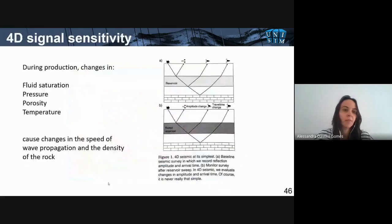Now, talking about detectability. Detectability, as I said, depends on the reservoir and the production strategy that is being applied, right? We know that during production, when the reservoir starts to produce, the changes that happen in the reservoir are basically these ones, right? We have fluid saturation change, pressure change, we might have porosity change if we have compaction, for instance, and temperature change in some cases, right? And this, as I mentioned already, causes change in the speed of wave propagation and the density of the rocks. So it changes the rock properties, right?